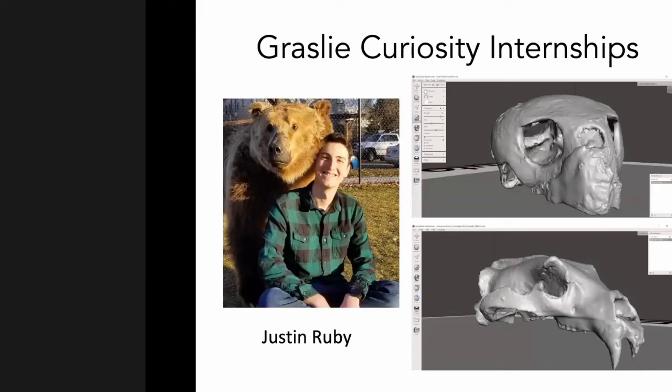And then our second intern is Justin Ruby. And Justin was really excited about outreach applications with museum specimens, but he recognized that most of the time when we use specimens in outreach, we can only show things that are either in poor condition or are really common, because we don't want our really rare and good condition specimens to be manhandled by a bunch of kids and potentially broken. So Justin's idea was to expand what we would be able to use for outreach by 3D scanning and then 3D printing some of our more interesting skulls.